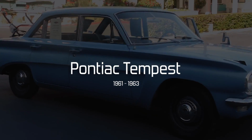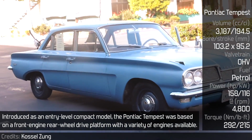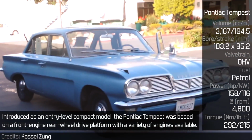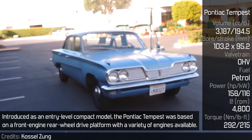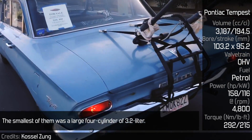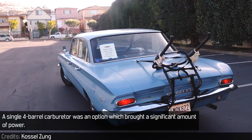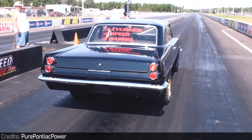Pontiac Tempest. Introduced as an entry-level compact model, the Pontiac Tempest was based on a front-engine, rear-wheel drive platform with a variety of engines available. The smallest of them was a large 4-cylinder of 3.2 liter. A single 4-barrel carburetor was an option, which brought a significant amount of power.